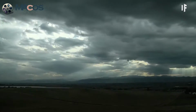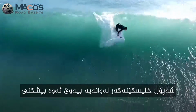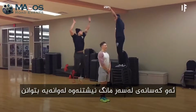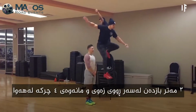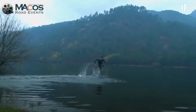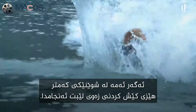It would be mostly cloudy too, and with tides as high as 20 meters, surfers might want to make the trip. Living on the moon would be just like living in Florida, but with 1/6 of the Earth's gravity. The moon settlers would be able to jump as high as 3 meters off the ground, remaining in the air for 4 seconds. And if they were really fit and full of stamina, they'd be able to run across the moon's lake. This is because running on the water requires less muscle power if you do it in reduced gravity.